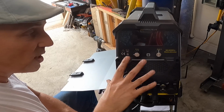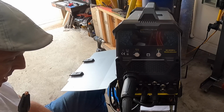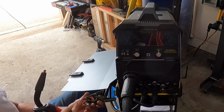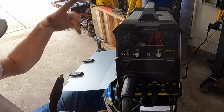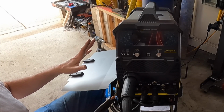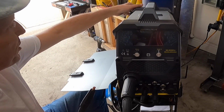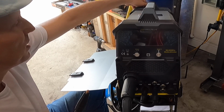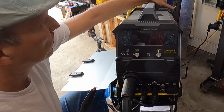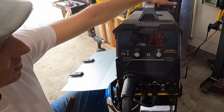So, okay, we've got power to this thing. We're ready to run our wire into the torch. On my old welder, you had to have the ground connected in order for the trigger to set everything in motion and drive the wire. I don't know if this is the same or not. I'd like to have a feed setting on here. We'll see. Let's turn it on for the first time. Power switch is in the back, which is kind of weird. Gotta find it. Where'd it go? Ah, nope. Oh, there it is. So the power switch is back here, which is weird to me, but here we go.